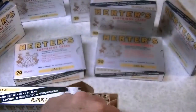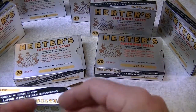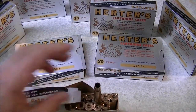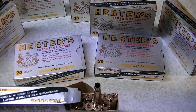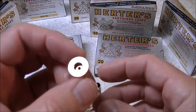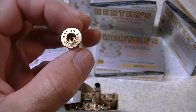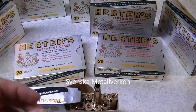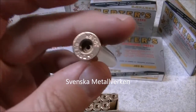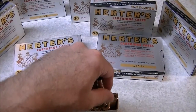Most people, if you go online and look up any information about this brass, seem to assume that it is made by Norma, because Norma is the most well-known Swedish company that manufactures ammunition and components. However, there is another company, or there was another company, which manufactured cartridge cases, and I'm not going to even attempt to pronounce it because I'll probably just butcher it. I'll put it down below on the bottom of the screen here. I'm of the opinion that these Herter's cases are probably not made by Norma. They're made by that other company that I mentioned.